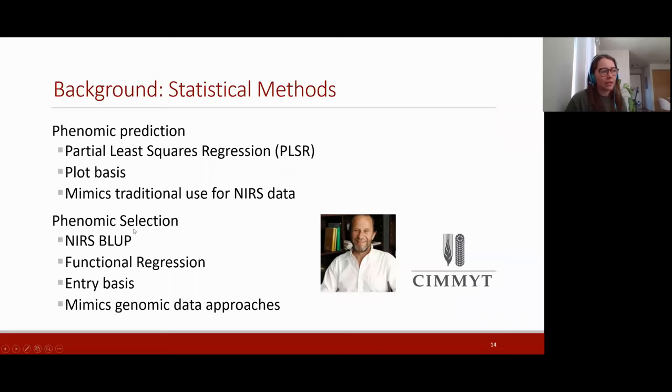So to any geneticists or breeders in the call, that's going to work similarly to a GBLUP, or a genomic BLUP. What that's doing is looking at the NIR and trying to estimate kinship matrices, so trying to judge how related things are based on the similarities of their near-infrared spectral bands, in a way that normally is done based on SNP data.